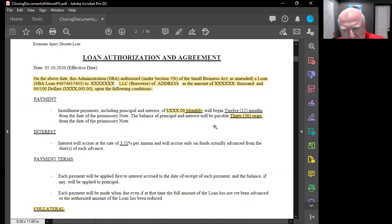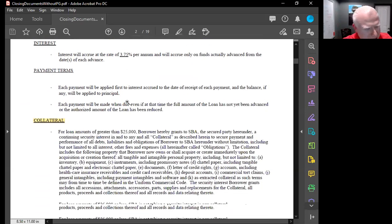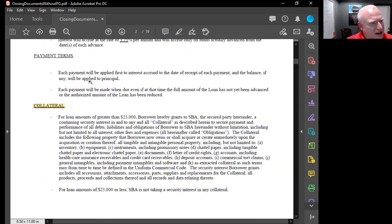There you go. It shows how many months you'll have to pay and how much you're going to pay a month. Over the course of 30 years, you see how much you'll pay a month at the interest rate right here of 3.75%. Now, interesting thing here is the payment terms: all payments will begin 12 months after you receive the proceeds. So if you get it today, next May you'll be paying the first payment, which is awesome.